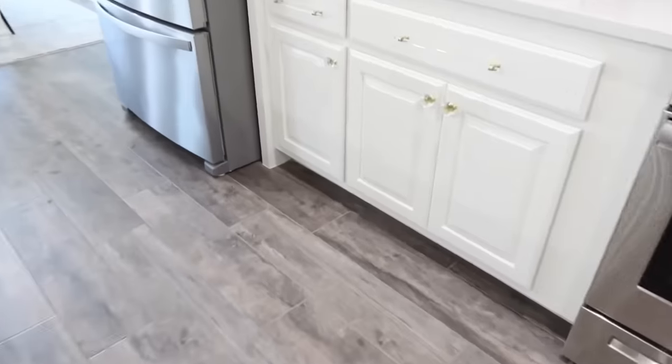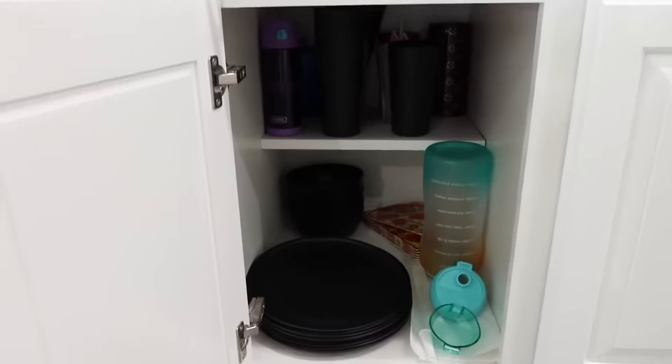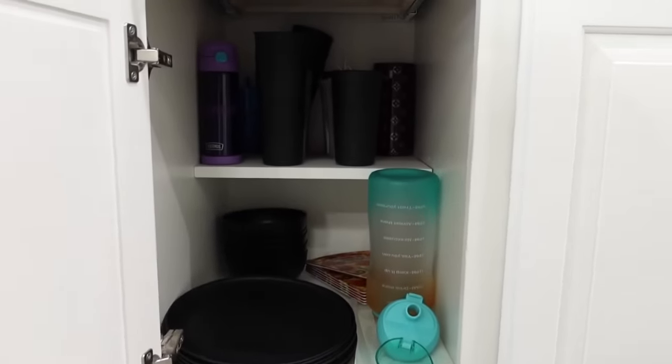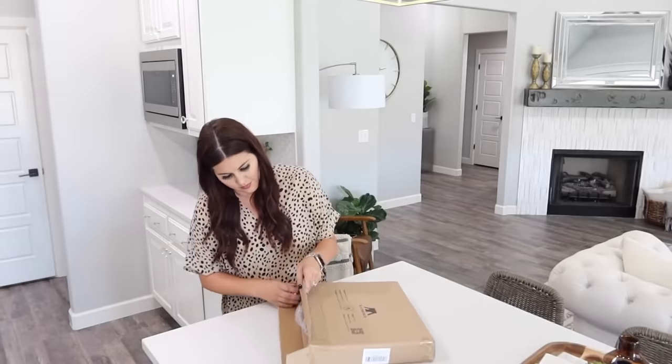Up next, it's a combination of the last two things we organized. It's in the kitchen, but it's Savannah's space. So I like to have all her items down low. Her friends even know where to go, so they don't have to ask for anything. They can just reach and get whatever they need.